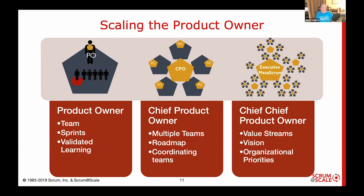The chief product owner is likely to be looking at multiple teams working very closely together with the team product owners. We'll be looking a bit further ahead on the roadmap, working together with stakeholders and helping teams to coordinate. And the chief product owner, if we have that title, still just a product owner, will be looking at value streams. So independent streams of value generation, could be independent products or larger products or services that the organization has as part of its way of generating revenue. And we'll do a lot of work in terms of the organizational vision and also, of course, the organizational priorities.